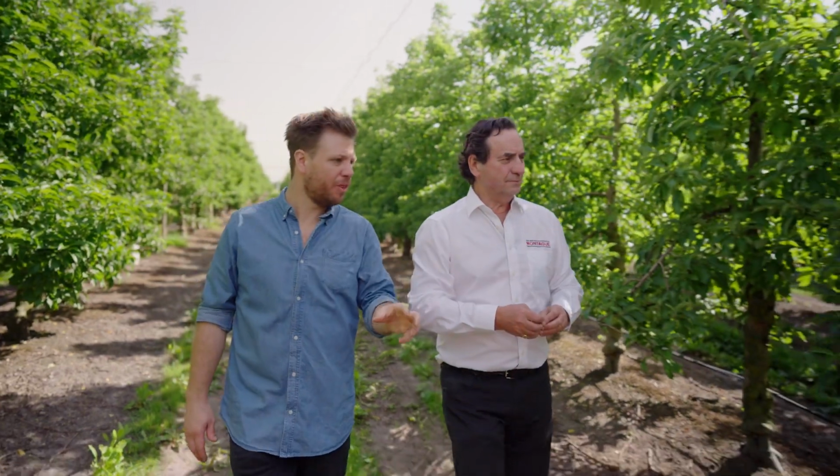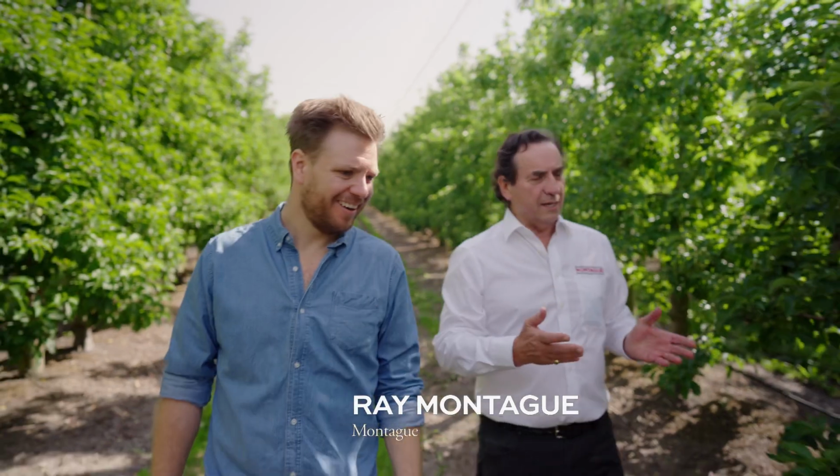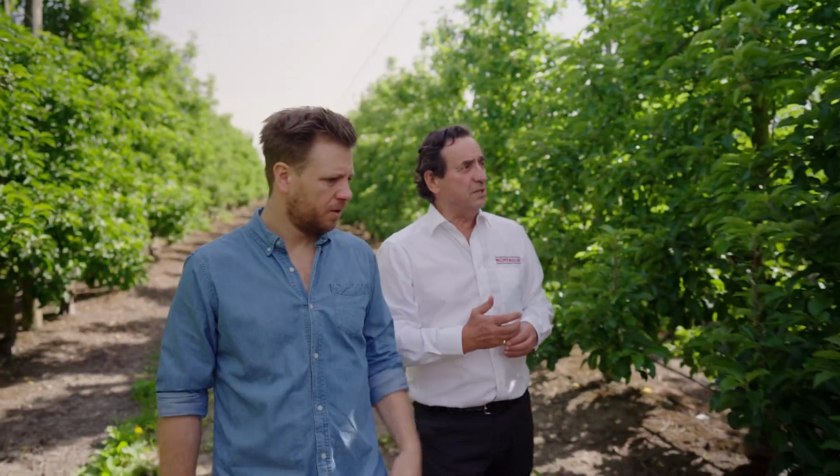Now, Ray, these apple trees look beautiful. I can see some little baby apples on there. What variety are they and how long till I can eat them? Look, these are Pink Lady apples. These trees are about 20 to 25 years old.